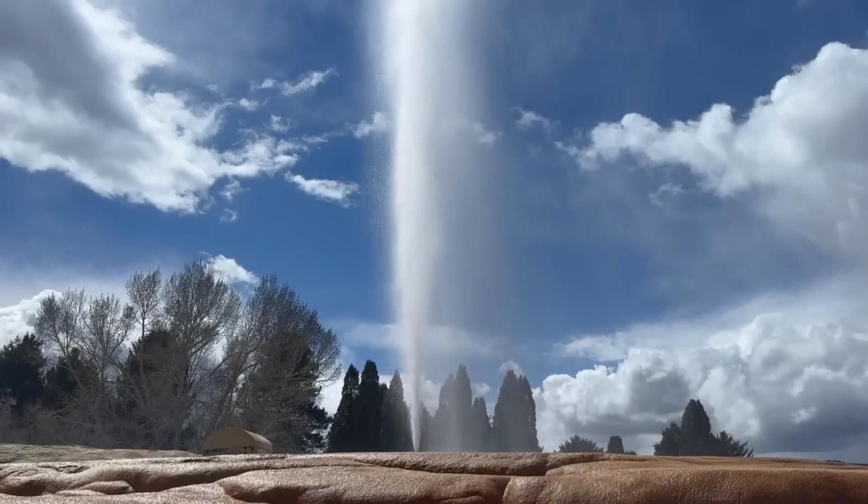They have it set to run about 10-12 minutes, which means if you don't get here in time to see it initially blow, you can still catch it in action for a few minutes after.